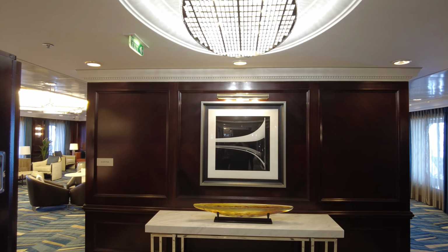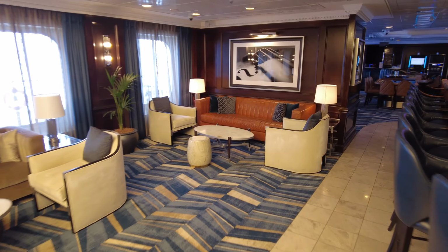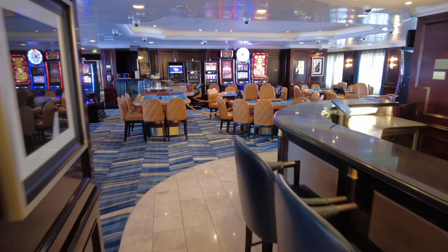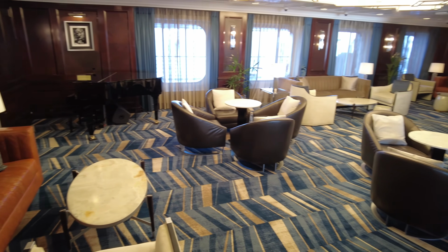The casino is attached to the Martinis bar and lounge. Martinis is a nice relaxing spot for a pre or post-dinner cocktail. It's a great place to take advantage of Oceania's 2-for-1 happy hour.